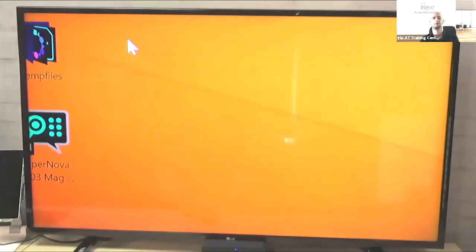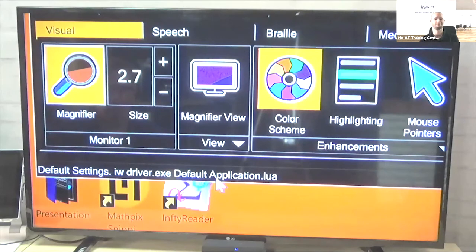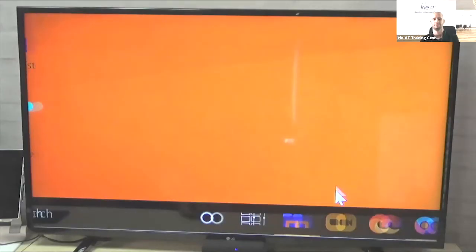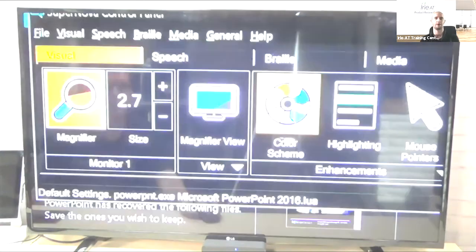Okay. Go ahead and just open PowerPoint. Control space. Control panel. Visual page. Magnification. PowerPoint. Magnifier on check box. I thought I did. Nope. PowerPoint. Now Control spacebar. Connect one PowerPoint. SuperNova. Now go to Control panel.